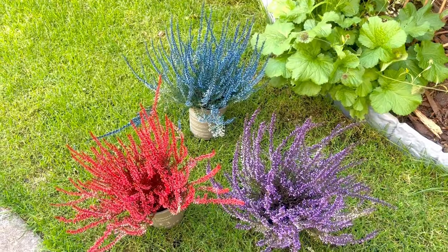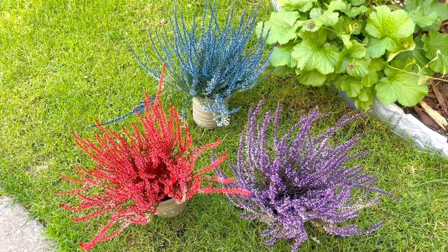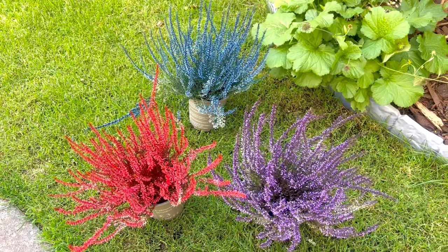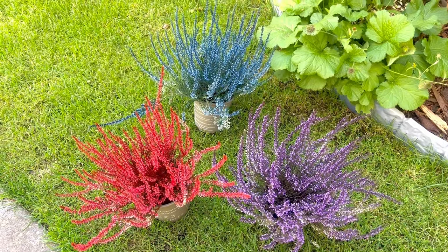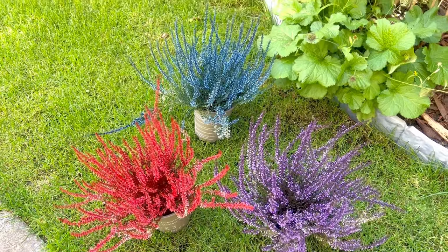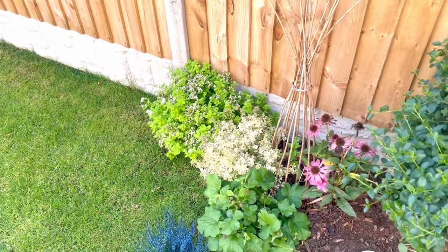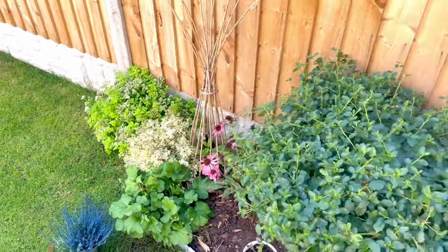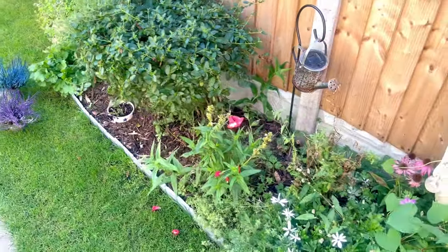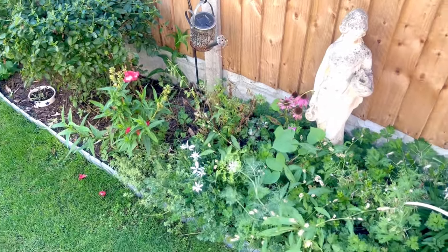I've just picked up these beautiful heathers from B&M. They are 3 for £6, £2 each, absolute bargain. They've got these colours. They've also got a green and a bright yellow, which was amazingly beautiful. I think they're going to look very nice in my little flower bed over here. This is my little memorial garden I've got going on, but I think they're going to go very nicely in there for the autumn. Everything's a bit parched at the moment and needs a lot of weeding.